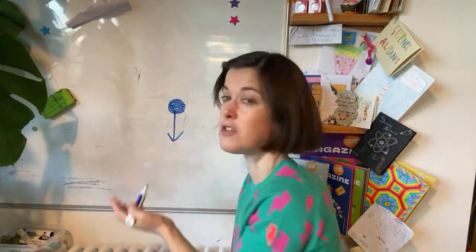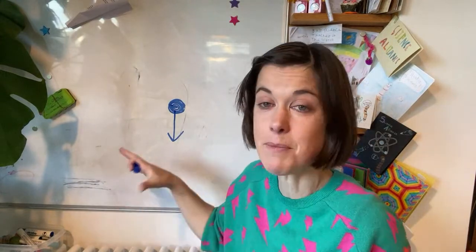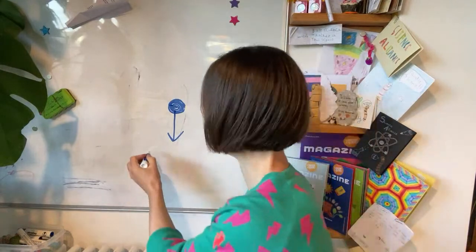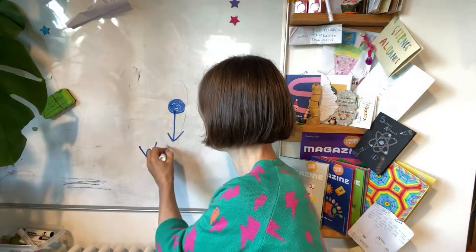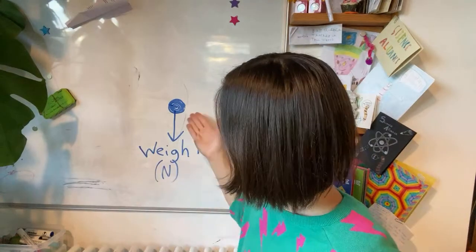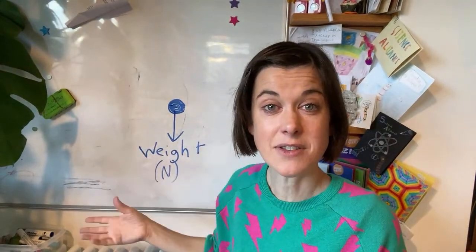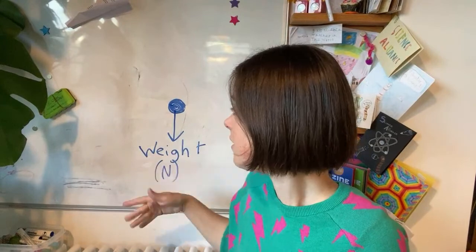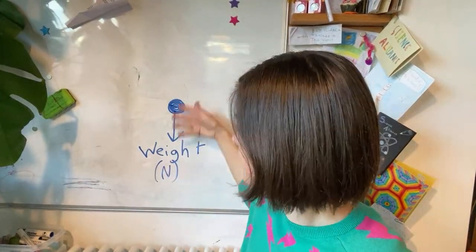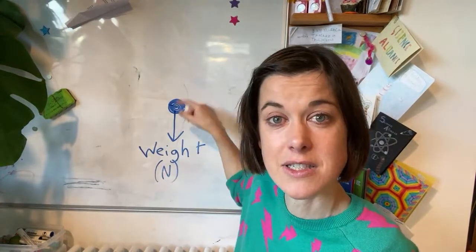So really, when you draw a force diagram, if it's something that is on Earth, there's always going to be a force arrow acting down like this, which is weight. So weight is a force. Weight is measured in newtons. So I've just said that if something is still, the forces acting on it must be balanced. And this is obviously not a balanced force diagram. This looks like the thing is just falling through the floor.